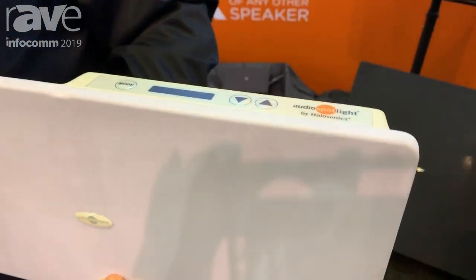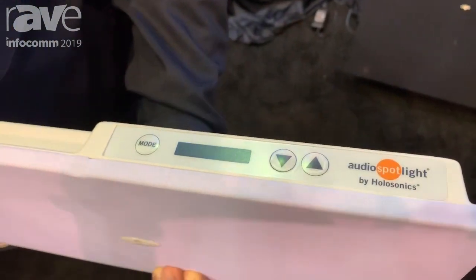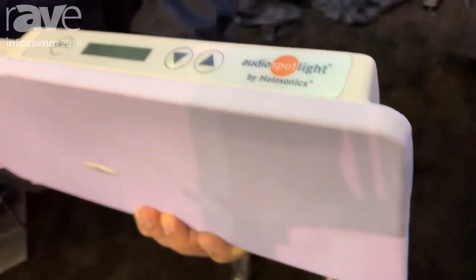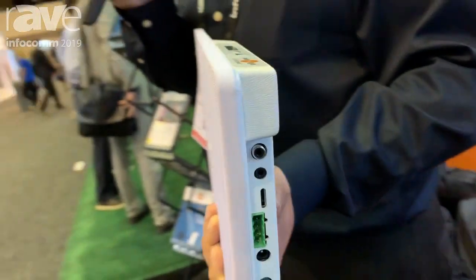So this is a really good way to reduce noise pollution and provide isolated sound for a variety of applications from museums, digital signage, retail, hospitals, banks, and other shared locations.